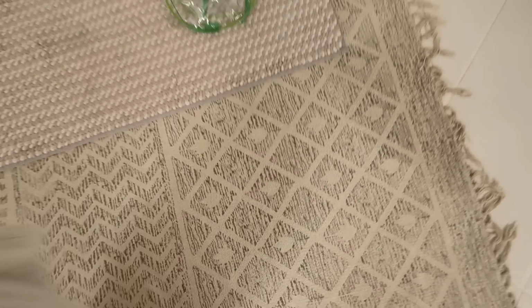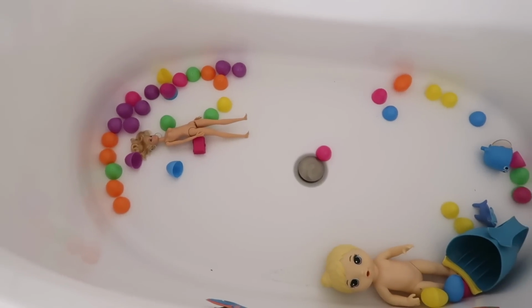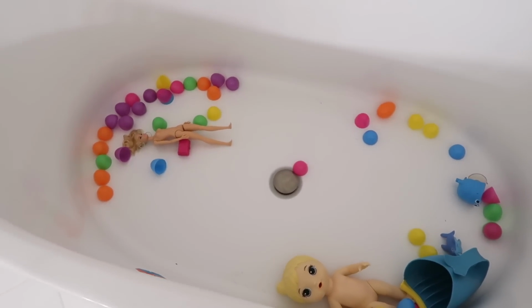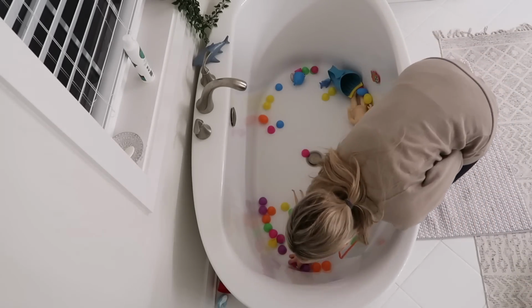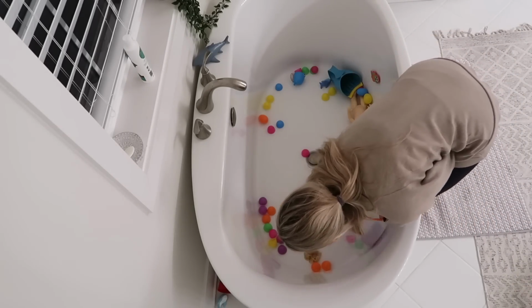I got my tea and my water, and we are headed upstairs to take a bath, but first I have to clean out all of the bath toys. This is a great idea if you have little ones, but they have been loving playing with the little Easter eggs from the dollar store in the bathtub. They get a kick out of it and they really enjoy it. So first I gotta clean that up, clean the tub, and then fill it up for myself.